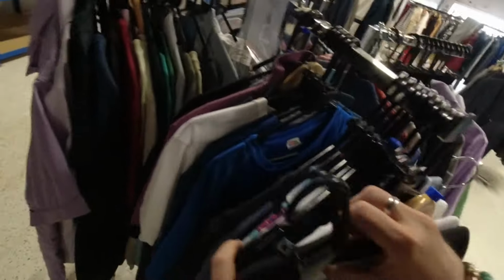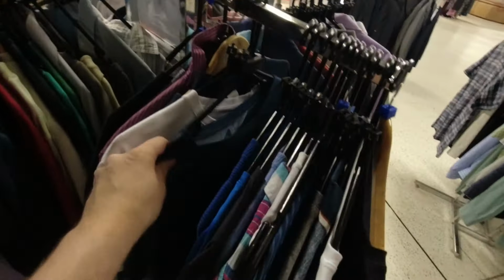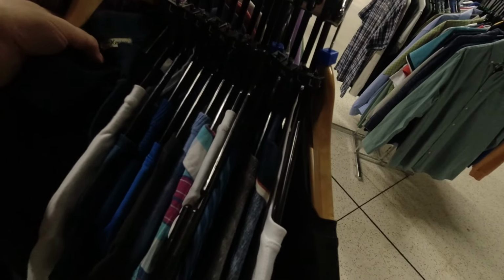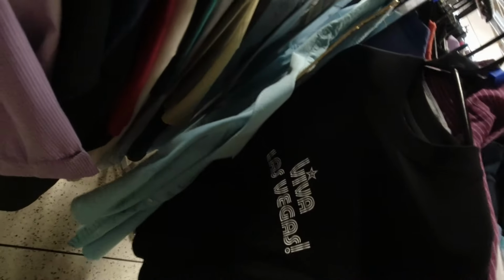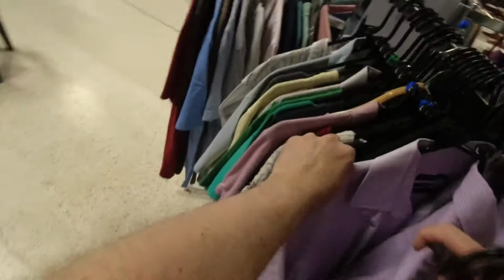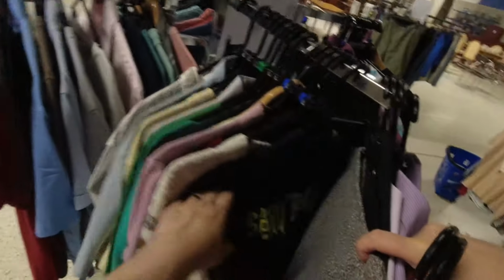I've been in this shop for ages because Belle and the boys and her sister Lee are away bowling, so I get to go to the charity shops. But I'm taking way too long in this one store. So hopefully it's worth it.